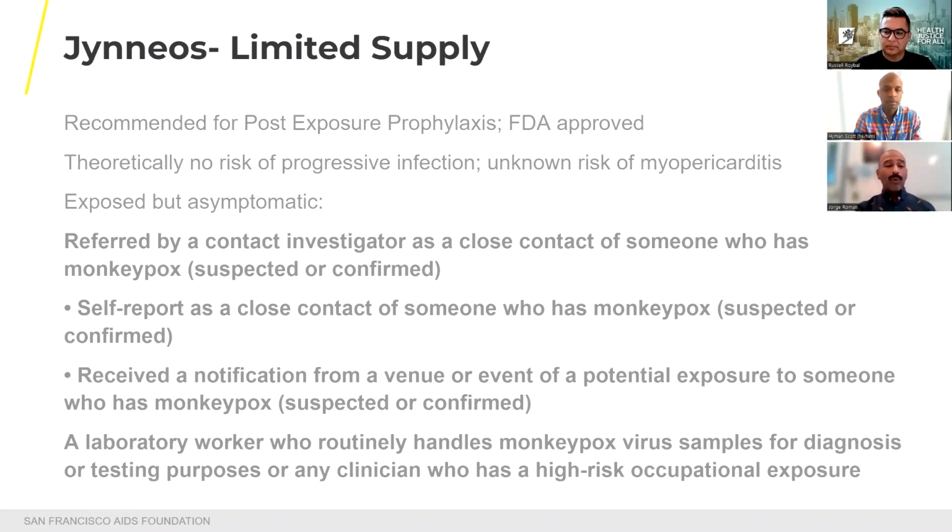We also know that if you've received a notification from a large party, for example, during Pride, where multiple events have blasted out messages about potential exposure, that's also qualifying somebody as eligible for the vaccine. And then finally, healthcare workers. There are specific guidelines on which healthcare workers are eligible. At this time, it's laboratory workers or clinicians who are at high risk for occupational exposure. Next slide, please.